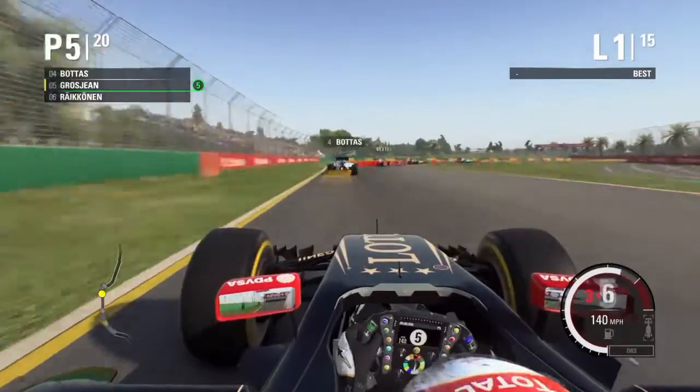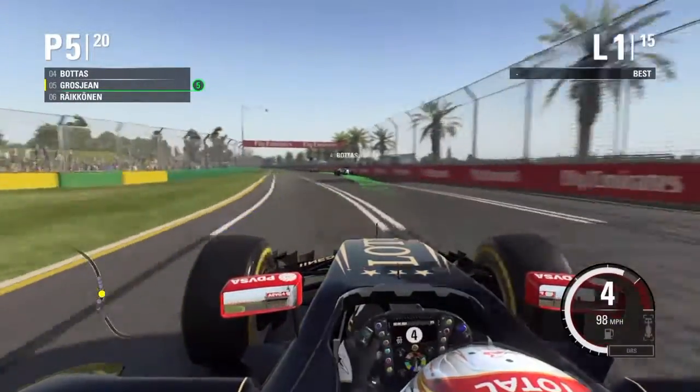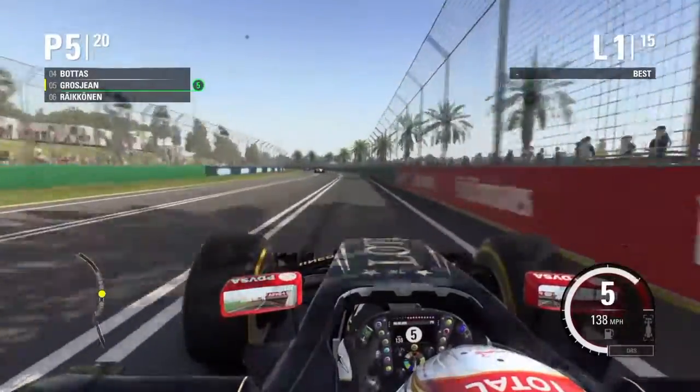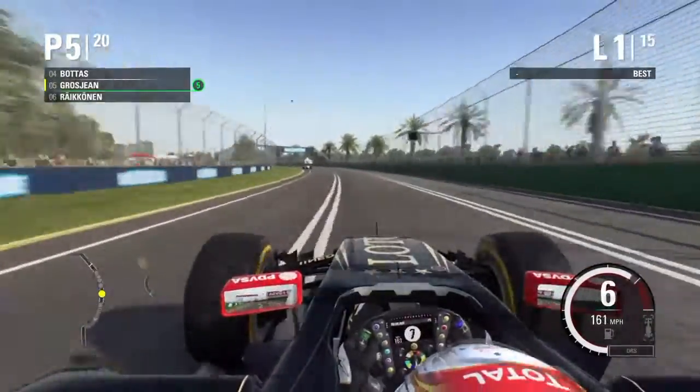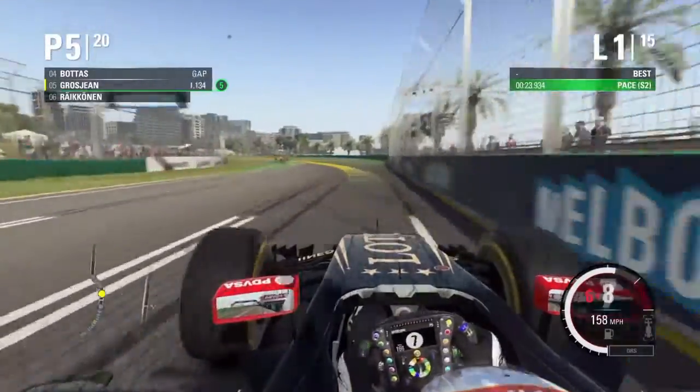We're keeping up with Bottas. We messed up a little bit there. We braked too late and kind of blew that away. Losing gap, we've got Raikkonen behind us. He's definitely going to be a problem for us, but he's quite far back if I'm honest.